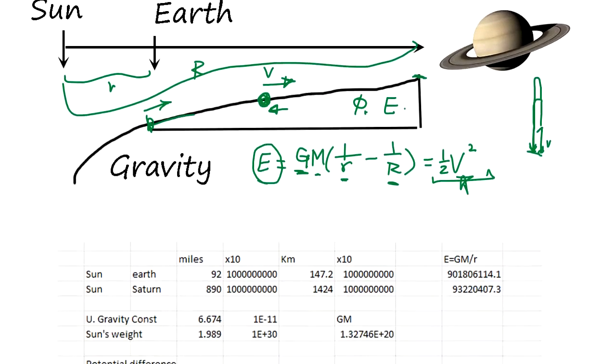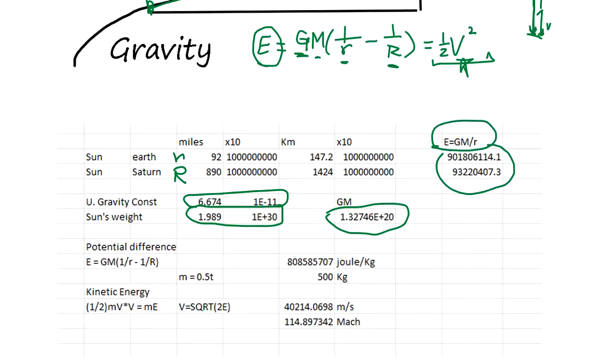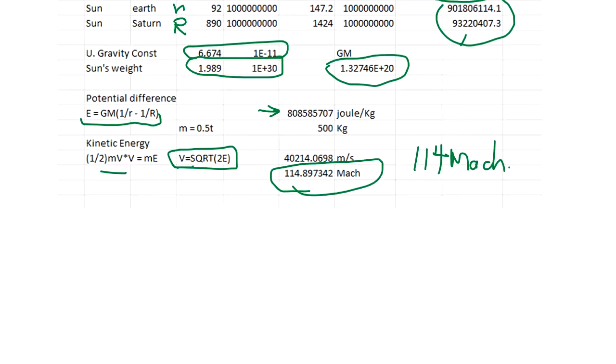Okay, so we use a spreadsheet to make sure, because if I use a calculator, hitting a wrong key is going to make a mistake. And GM, the gravity constant times the sun's mass, is this value. Using GM and the distances, this is r, this is capital R. This equation makes this difference. So you subtract, we get this, right? And from this equation, v is the square root of 2E, we get this. So we need about 114 Mach speed. Okay, so I'll tell you what kind of speed human technology can reach now.